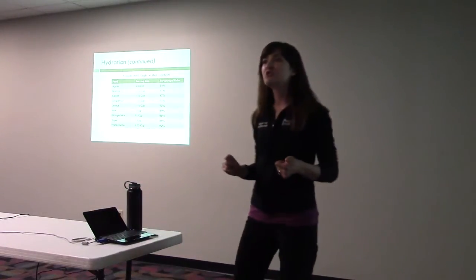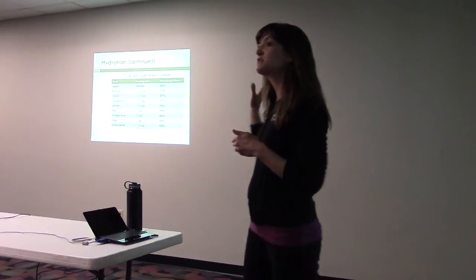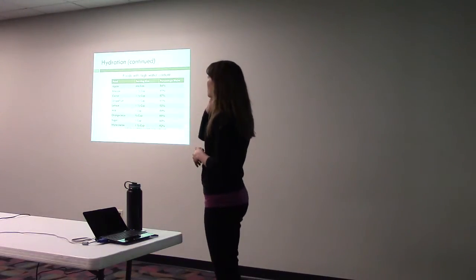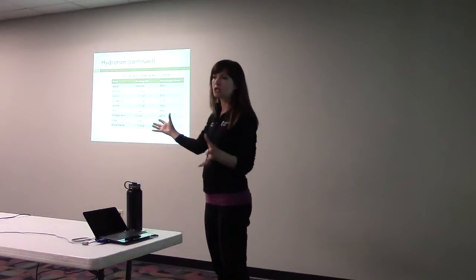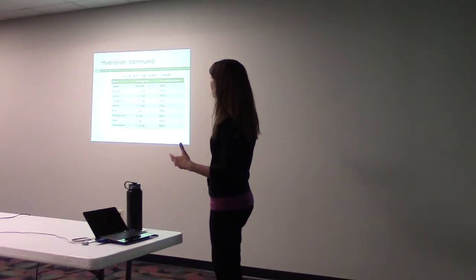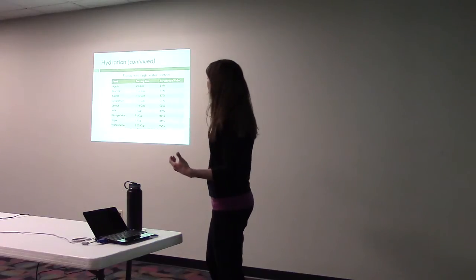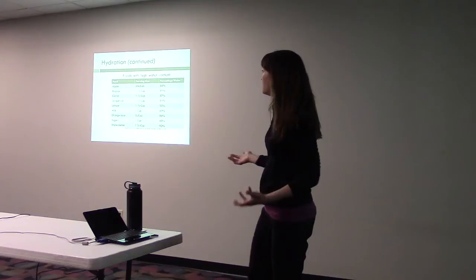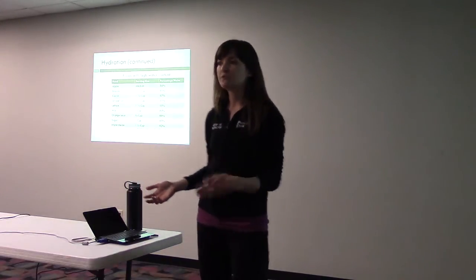The good news is you can also get fluids from your foods. As you can see, these are all foods with high water content, and this isn't an all-inclusive list. There are other foods as well. But apples have 84% water. Watermelon is 92%. Lettuce is 95%. So you can get some hydration from food as well.